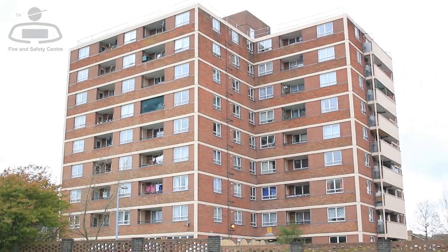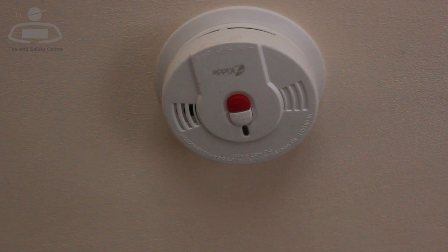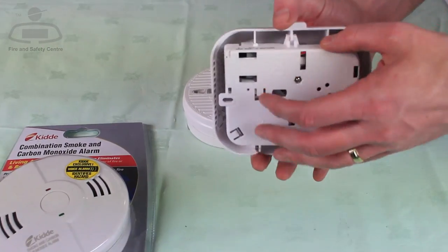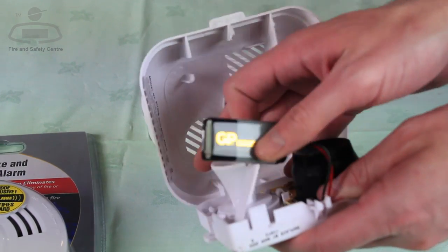If you don't see a fire start, you can't take action, so your first priority is to install a smoke alarm to detect the fire in its early stages. Smoke alarms act as sentinels to alert the household to a fire 24 hours a day, 365 days a year. This inexpensive ionisation alarm is battery operated and can be fixed to a ceiling or wall in minutes.